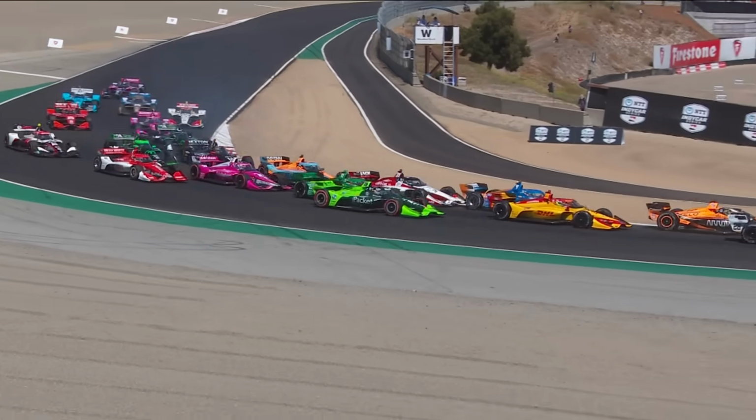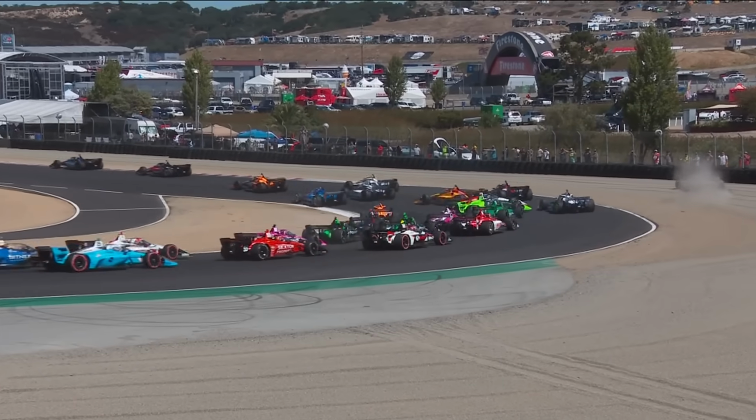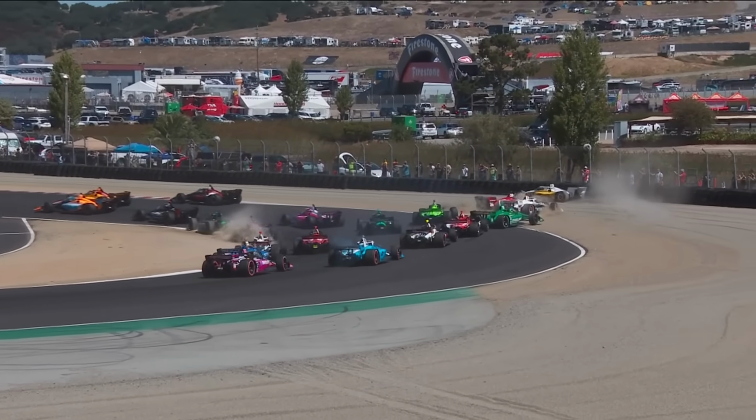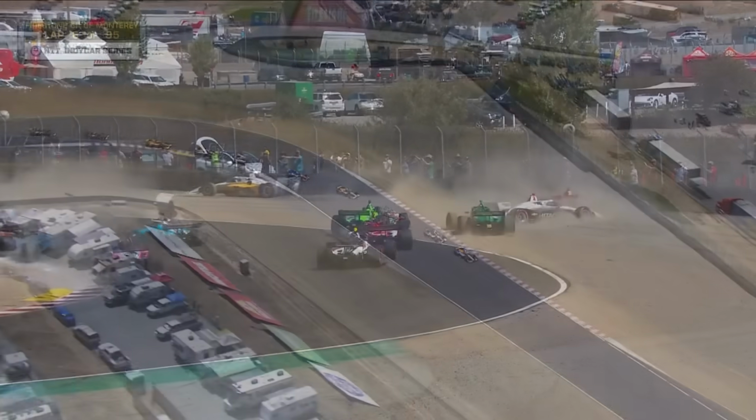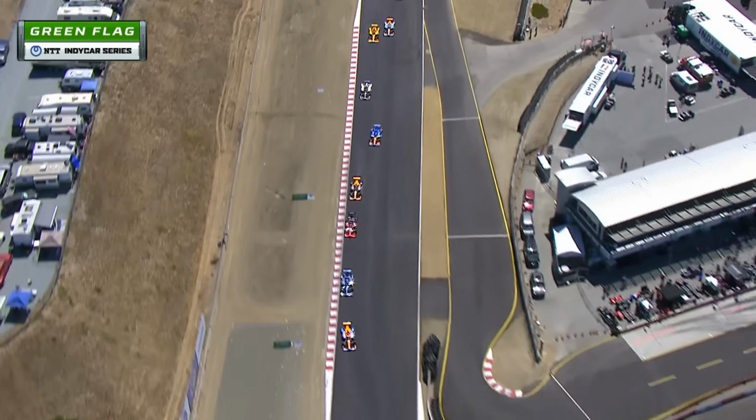He locks up there though, but watch this. 3 into 2, and that's what gets Graham sideways, and then Vips gets tagged and goes across in front of him. There's carbon fiber. Power's one I'm going to be watching here. This is his best opportunity of the season for a win. Here we go, green flag.